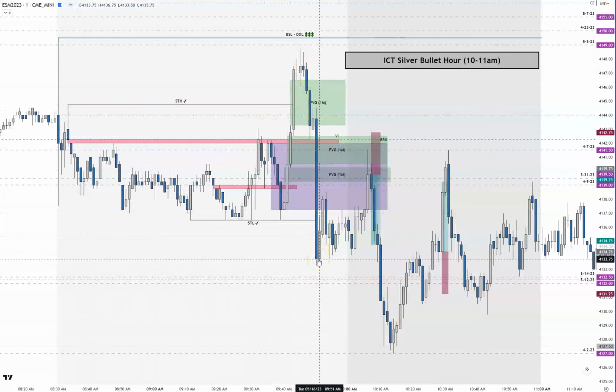Aggressive move down. Okay, it took out the short-term low here. So there's another one. Where's the displacement move? Right here. It's all from here to here. Big fair value gap. What's inside that? A breaker and two inversion fair value gaps.